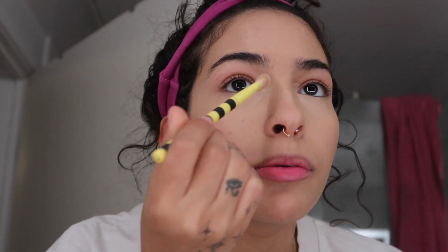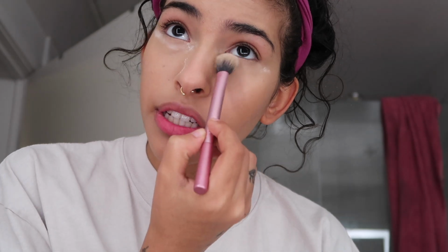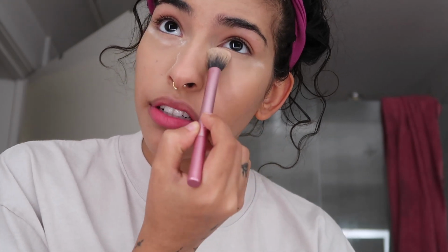I'm gonna get a small fluffy brush and blend this concealer right here so it doesn't look like that. I get a little tiny fluffy brush and I put only, I'm not baking it, I'm just setting while I do the rest of my makeup so that my under eyes don't crease. So not fully. I'm not putting it everywhere, just right under where my crease line is.